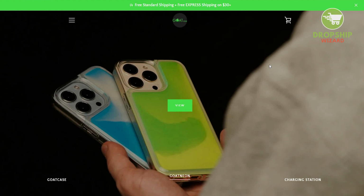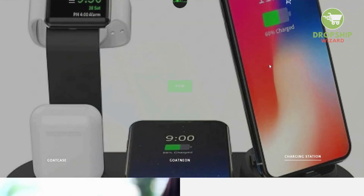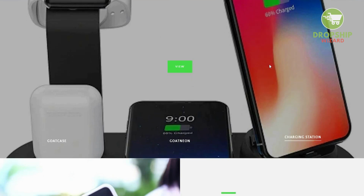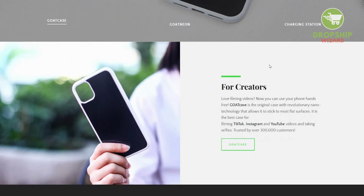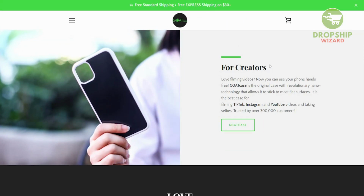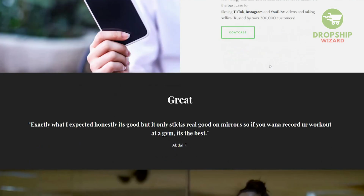Now, these are phone cases, and what they did is they started on Shopify and concentrated on one particular item. These are anti-gravity phone cases. So if you're a creator, this is definitely for you. And they've been trusted by over 300,000 customers right now.